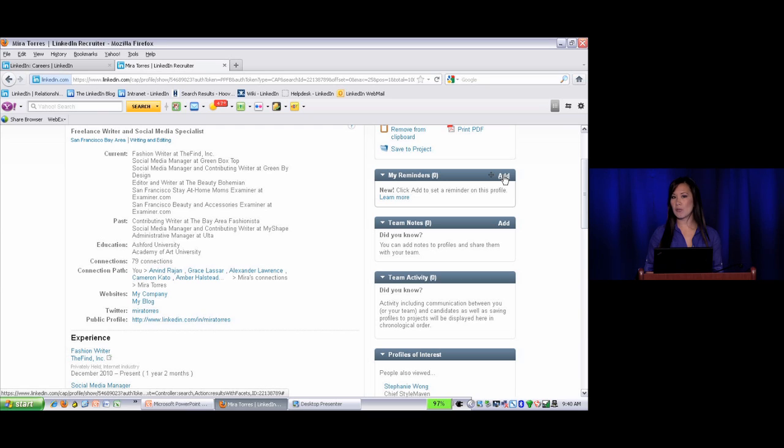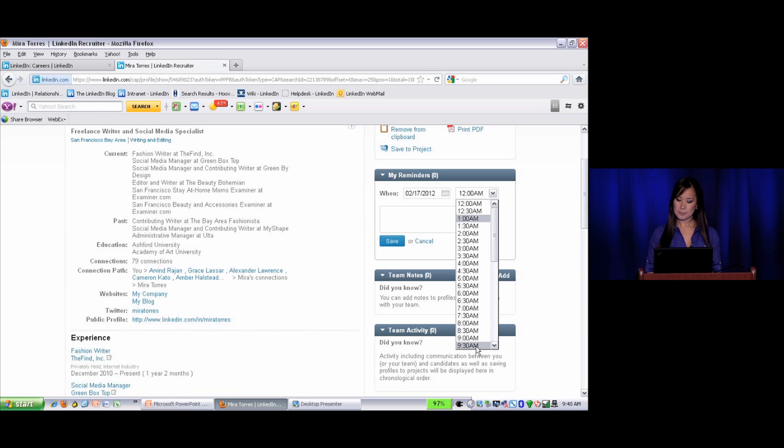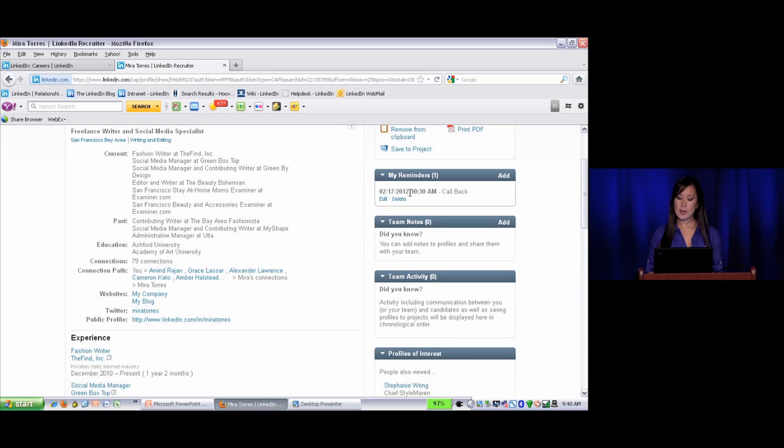You want to make sure that you're in front of them, because what you do day in and day out is keeping track of the people that are stellar in your industry, and you want to make sure you don't lose sight of them. By adding reminders, you can pick a date when they're ready to make that move or ready to have that conversation, choose a time, and then from there, you can keep yourself a note to give them a call back. What will happen on LinkedIn Recruiter is on the home page, a reminder will show up. It'll connect you to that person's profile, and you can stay in touch with some of the very best talent that you've been in touch with all year round.